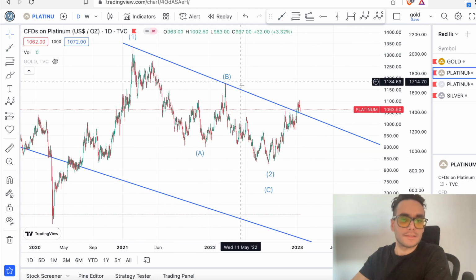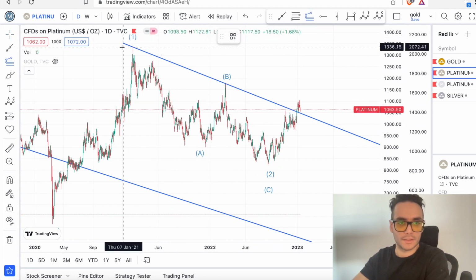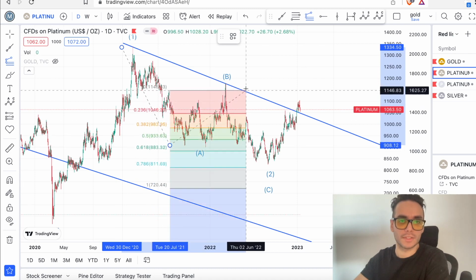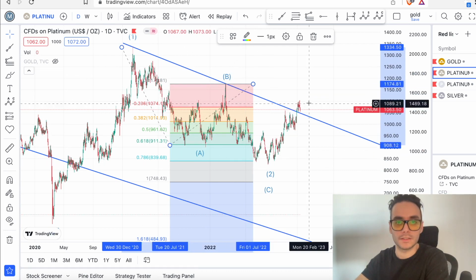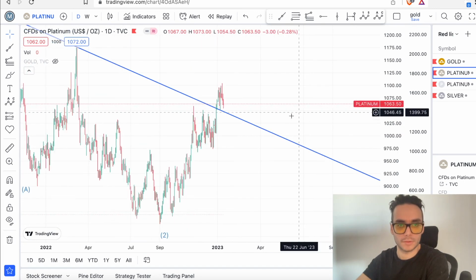So it does seem like this is an ABC. If we want to verify that, we can easily draw a Fibonacci extension. Of course, we're looking at a 1-0-1 movement. It made less than one times the first impulse. So it kind of shows the overlapping correction here, and it broke above the trend line here. And of course, it's coming back to retouch it.